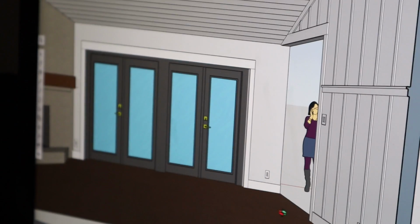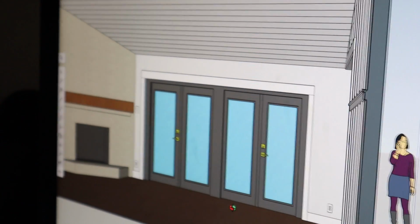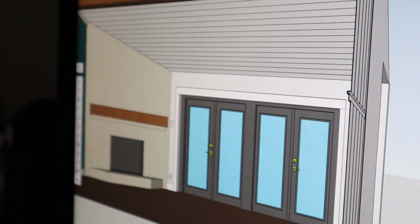Starting with the French doors, these used to be all white, and as you can see, we painted them black, and we're also going to add grid to make it look like they're multi-pane windows.